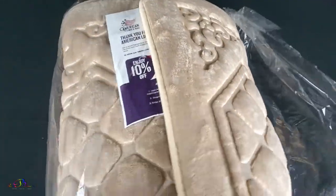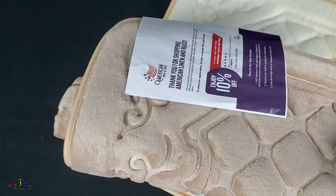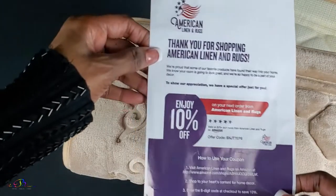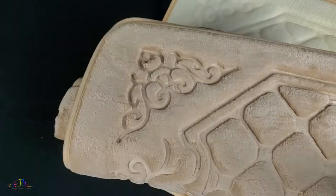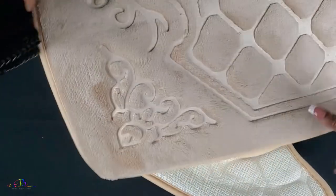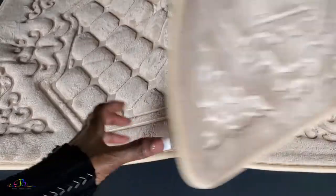This set is nice with an elegant design and was purchased for the two floor mats only, with plans to eventually do something creative with the lid cover. The mats are smaller than expected, so we may have to search for something else.